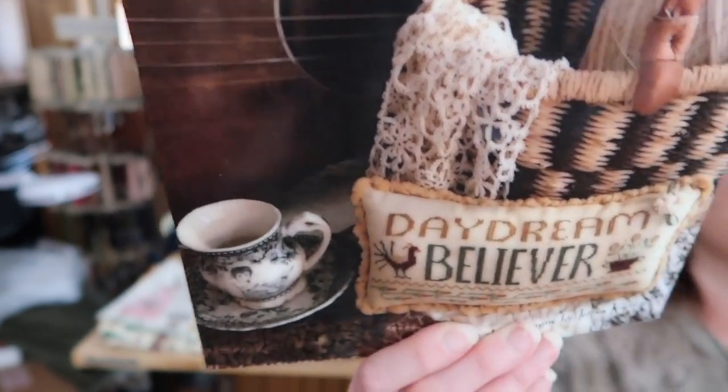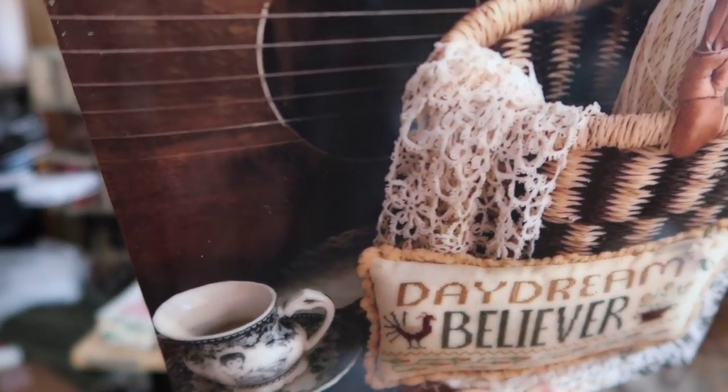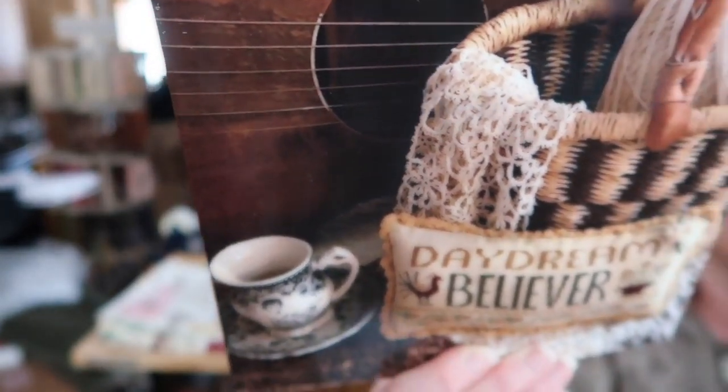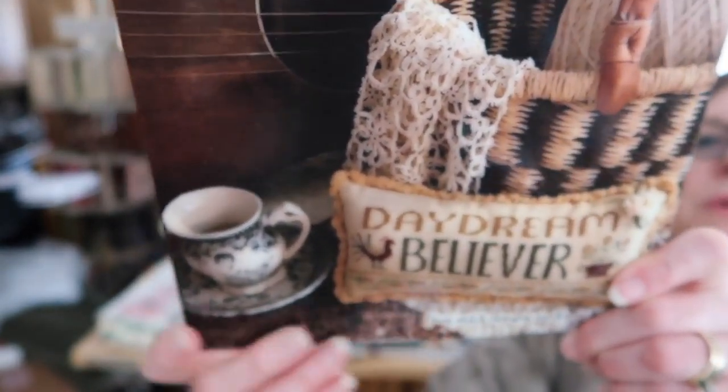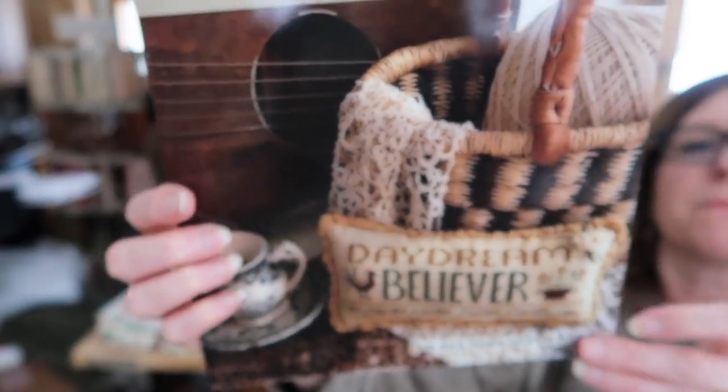Then the tatted piece that you see in this picture, she said that is also over 100 years old. I just love how she used special personal items in her photograph.